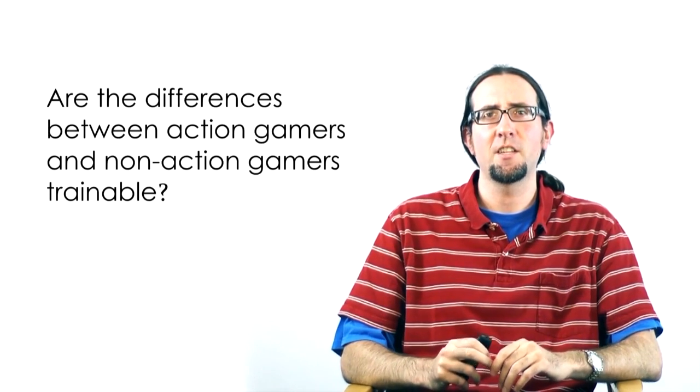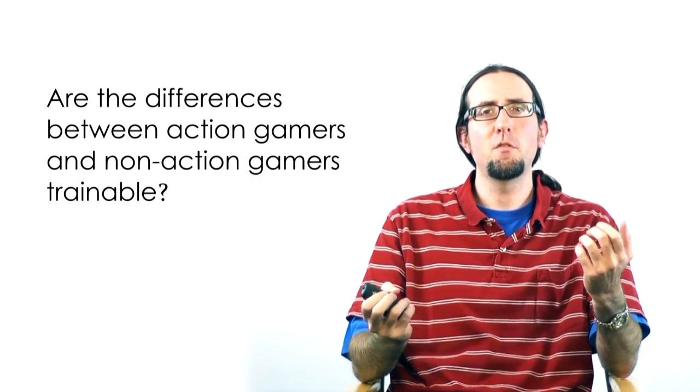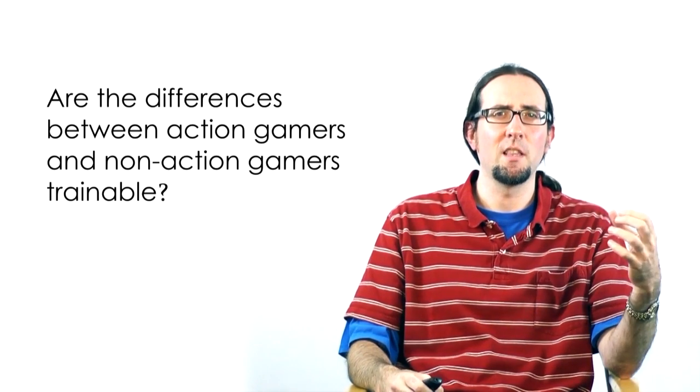However, after we do this kind of cross-sectional natural study, we always then have to actually do a training study. We have to actually take people who don't play action games and give them experience with action games and say, well, is it the case that action gaming experience actually improves your vision? And we have to do this because, well, when you just do the natural experiment, you compare people who play lots of a certain type of game with people who don't, you have to worry about selection bias.